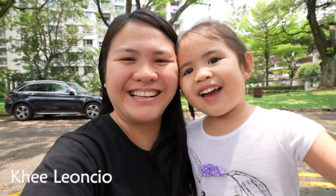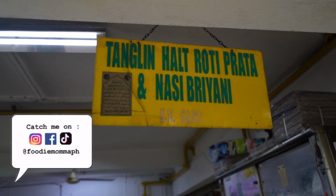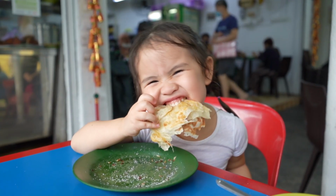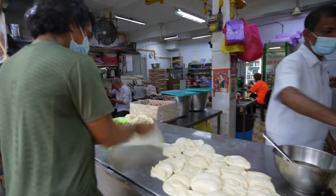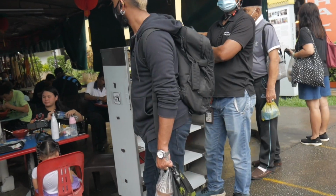FoodieMommaPH. I'm Ki. And I'm Michaela. And we're here at Tanglin Halt. So we've come here at Tanglin Halt specifically for this Roti Prata place, which is very, very famous online, and it's an old school, nostalgic gem of a place. I'm so excited. It's my first time here. I'm ready to try the Roti Prata along with their famous curry rice that people line up for at lunchtime.